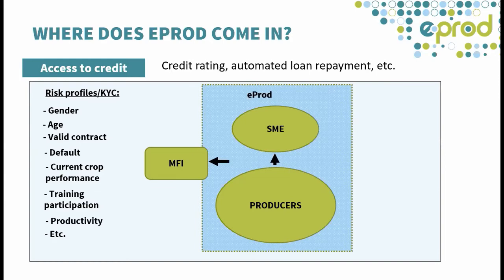So these parameters can be combined and used to select the farmers that are eligible, for example, for an input finance package. Now, how does this work? So the bank can, for example, make an agreement with the buyer, the SME, that the loan is given directly to the farmer, but the SME, the buyer, is assisting by paying all the farmers through the bank account of the bank. So there could be a tripartite agreement to finance the farmers.